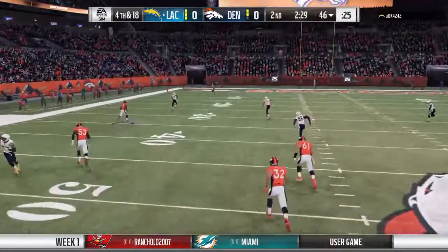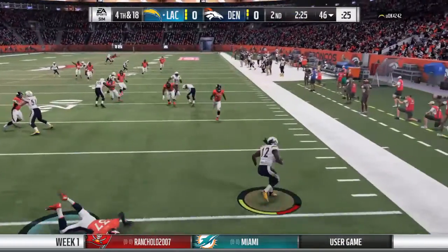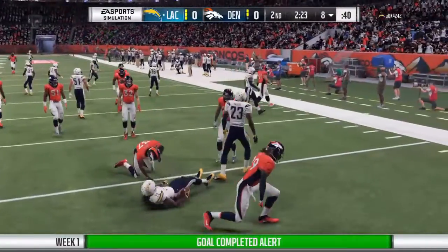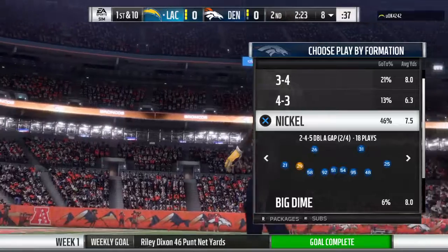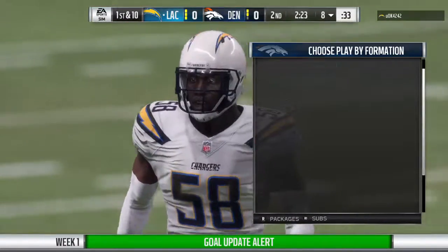Dixon, the punter, is on as he sends it away. Uses the spin. Oh, and now he bowls him over. It's a 45-yard punt, just a 1-yard return. And the Chargers will be backed up deep to begin their drive as they take over 1st and 10.